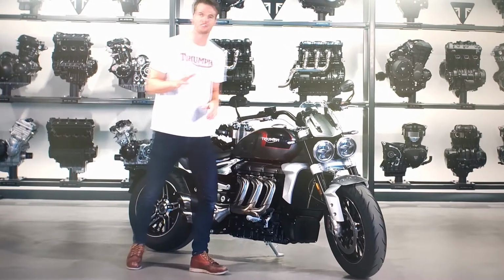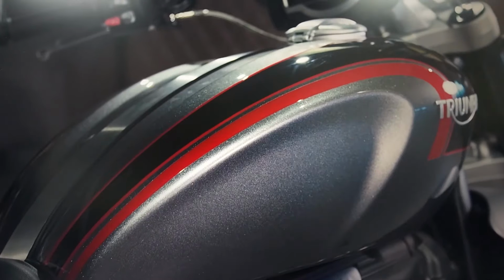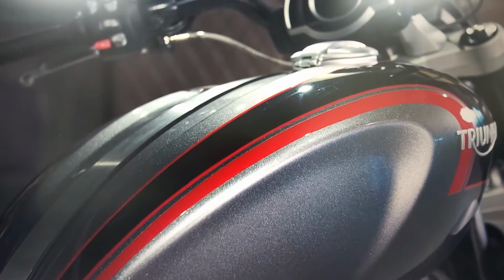In regards to colors, the Rocket 3 GT comes in two paint schemes. There is a silver ice and storm gray with corrosive red pinstripe decal and a phantom black.